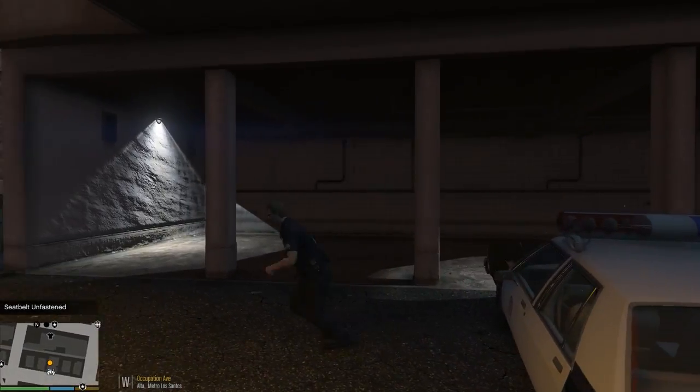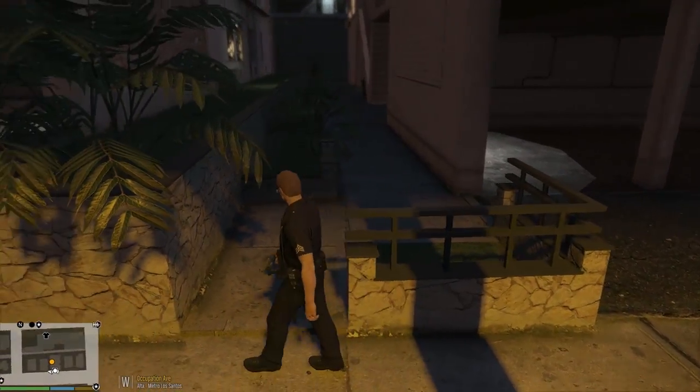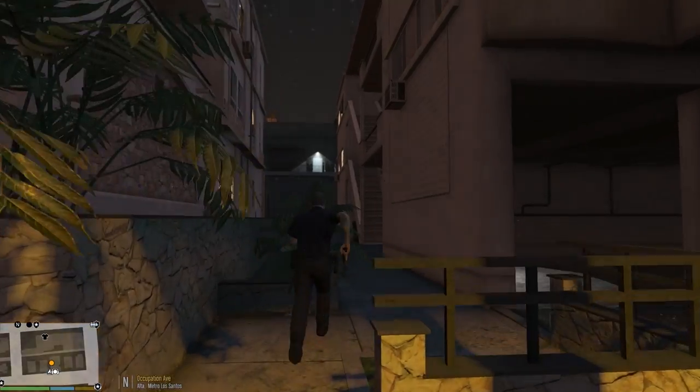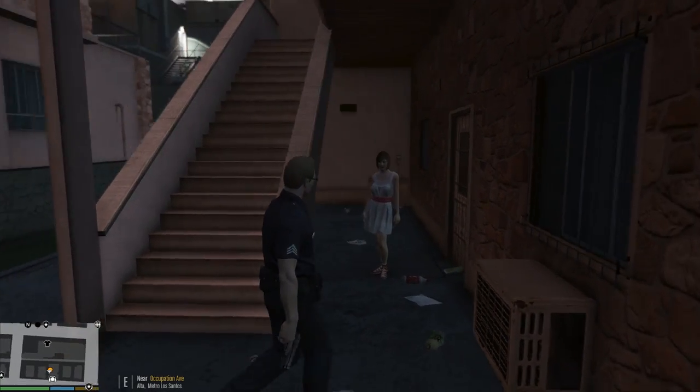Hey, how do we get around here? You around the corner? You over here, you upstairs. Looks like they're up there on the back balcony. Yeah, there's stairways right there that we gotta take. Okay, we have code 2 en route. I know they're on scene now. Here she is, right here.